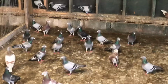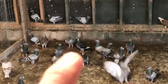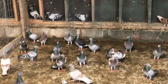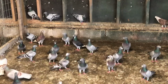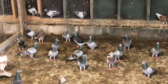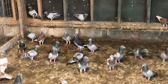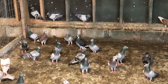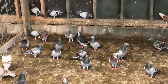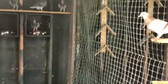Got several birds here. This dark blue one right there, he's a young bird. He was out for about 5 days last time that I let him out, and he finally came in. I actually thought I had lost him to a hawk, but he stayed around the house for a couple days, and then he disappeared, and then he came back. And I put him over here because I kind of want to keep him for the breeding season next year. But as you can see, I got plenty of breeders here.